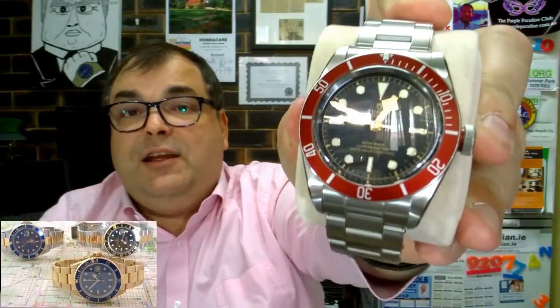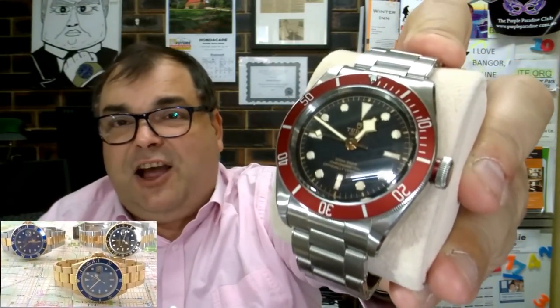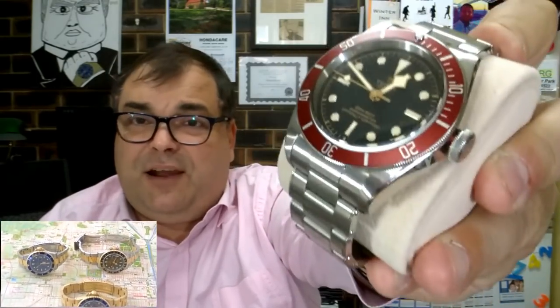I reckon for a big bloke, like, I'm a big bloke, I'll tell you some really great big bloke watches. I think the Tudor Black Bay, I reckon that's a great watch. Just the size. For someone who's a little bit bigger than normal, these are great. These are amazing.